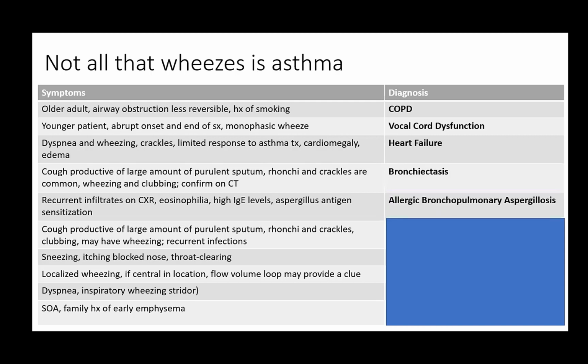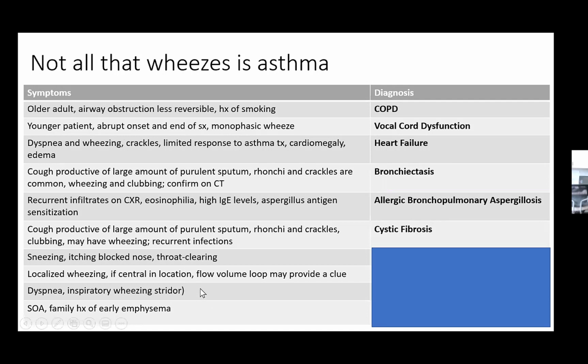Cough productive of a large amount of, again, purulent sputum, bronchi and crackles, clubbing, maybe wheezing, recurrent infection. So sort of different, maybe seen in pediatrics more commonly. Great, cystic fibrosis. Sneezing, itching, blocked nose, throat clearing. This one is a little less obvious. But somebody who has throat clearing all the time, you might think about this diagnosis. Yep, postnasal drip, or upper airway cough syndrome is the new fancy name for it. But yes, they're the same exact thing.